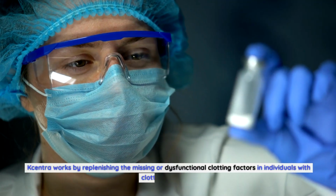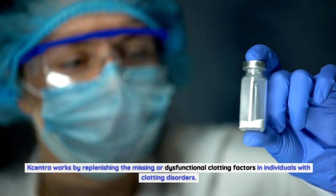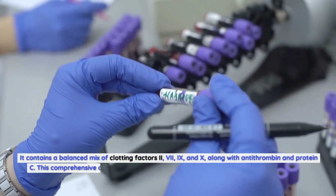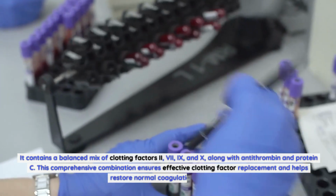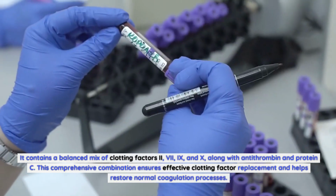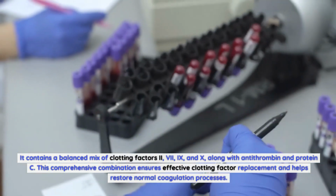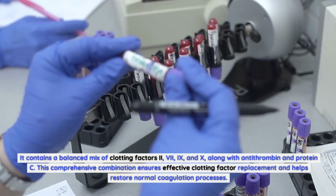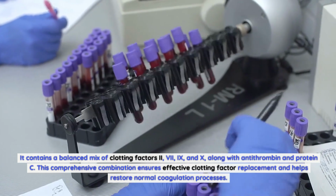Kcentra works by replenishing the missing or dysfunctional clotting factors in individuals with clotting disorders. It contains a balanced mix of clotting factors II, VII, IX, and X, along with antithrombin and protein C. This comprehensive combination ensures effective clotting factor replacement and helps restore normal coagulation processes.